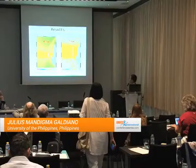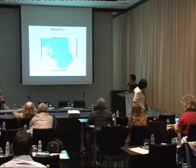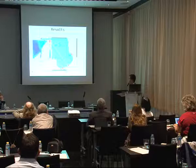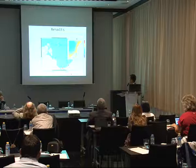And for the inundation computation, I set this area as the target area. For the case one earthquake scenario, the maximum height recorded in the station is 0.7 meters, and the inundation area in this small region is 0.13 square kilometers. And for the case two earthquake scenario, the maximum height recorded in the station is 3.0 meters, and the inundation area in this small region is 0.7 square kilometers.